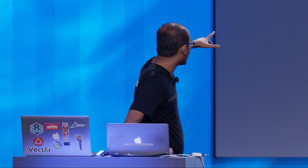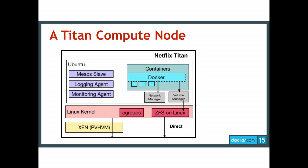And this is how a compute node on Titan looks. We use Mesos, more on Mesos later. And then we have our own logging agent and monitoring agent. We have our own volume manager. We have our own network interface manager. And we use ZFS on Linux for our volumes. More on ZFS on Linux later.